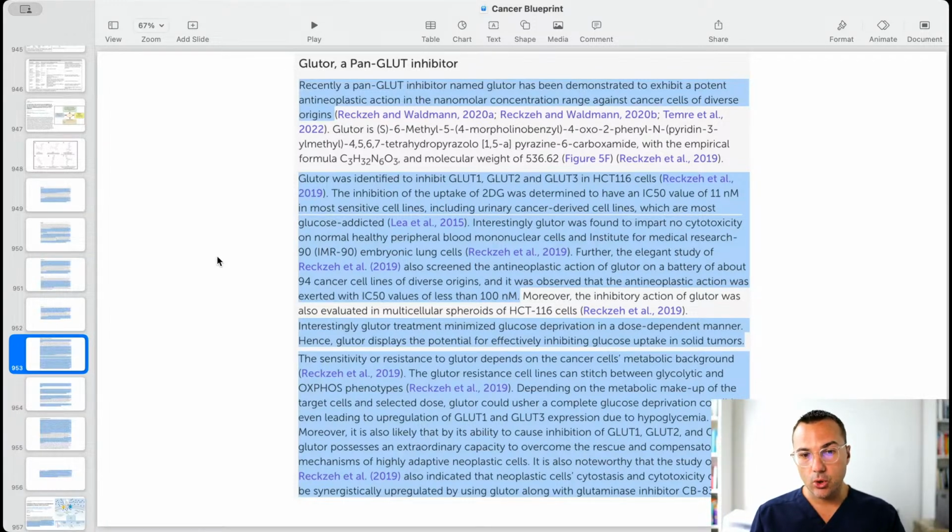Later, it says, interestingly, Glutor treatment induced glucose deprivation in a dose-dependent manner, aka the more you give this medication, the more it's going to block the glucose. Hence, Glutor displays the potential for effectively inhibiting glucose uptake in solid tumors. The sensitivity or resistance to Glutor depends on the cancer cell's metabolic background. The Glutor-resistant cell lines can switch between glycolysis and OXPHOS phenotypes. Depending on the metabolic makeup of the target cells and selected dose, Glutor could usher in a complete glucose deprivation condition, even leading to upregulation of GLUT1 and GLUT3 expression due to hypoglycemia.